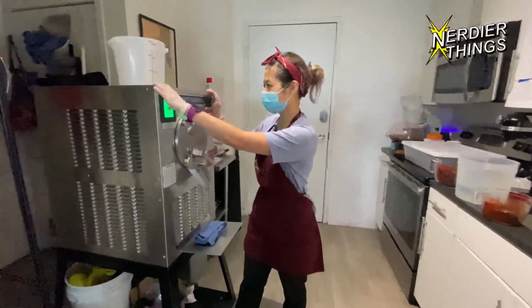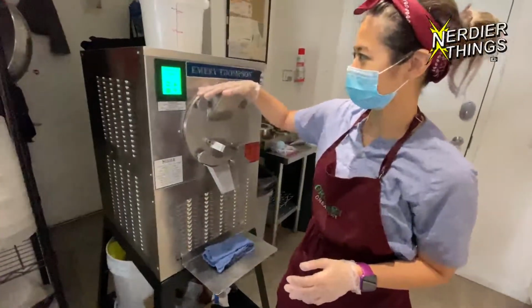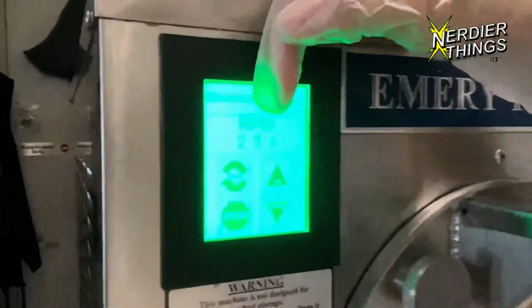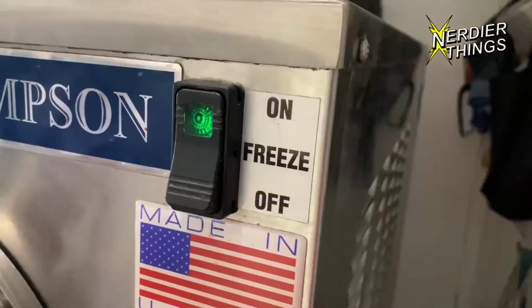Alright, so now we're going to start the churning process. It's going to hit 234. That's how many times it's rotating per minute. And then I hit the on button, so now it's going to freeze.